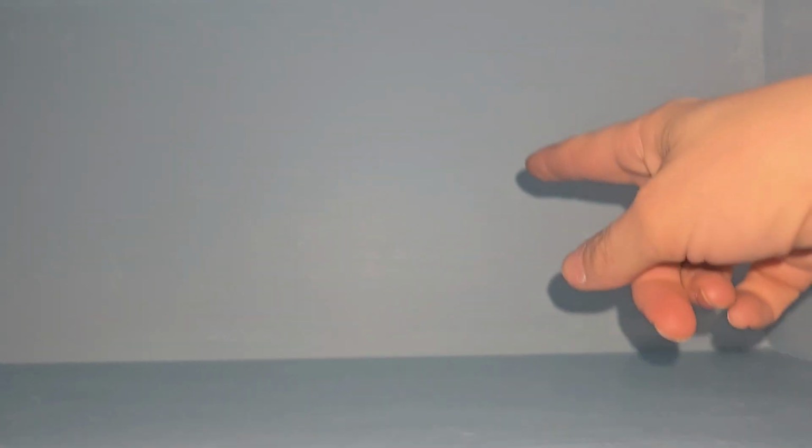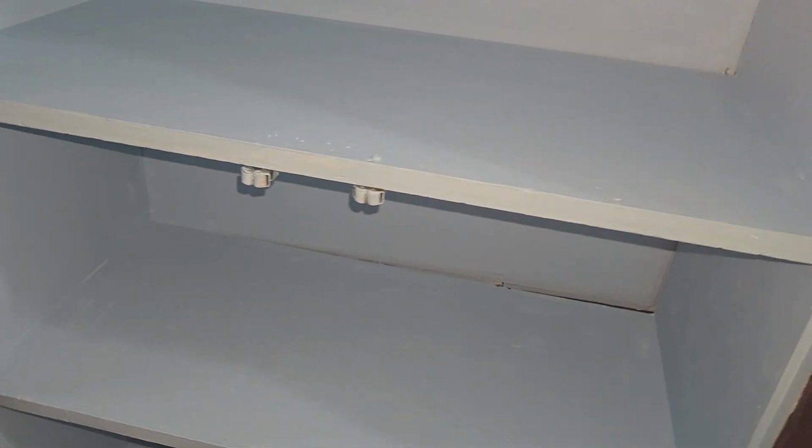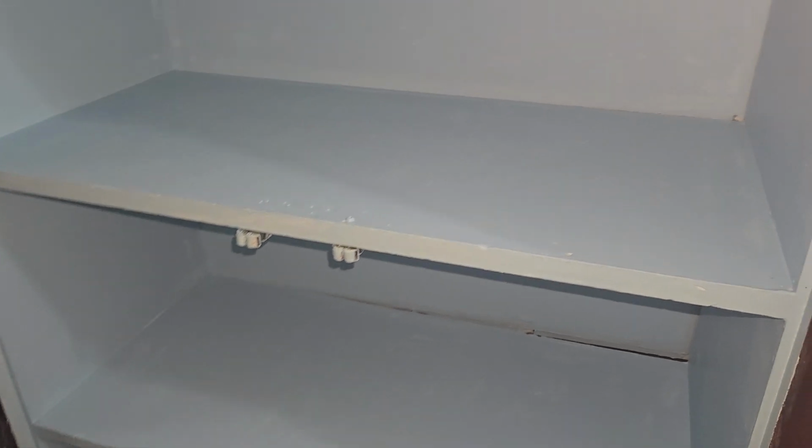But before I do the second coat, I'm going to do my quick measurements of the height of each of these shelves. I think they're the same, but I'm just going to do a quick measurement. That way I can paint, and while the paint is drying, I can then cut out the wallpaper, get ready to do the wallpaper and then do a third final coat.